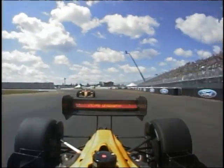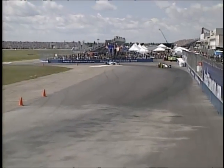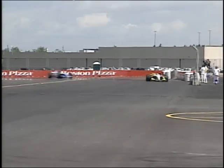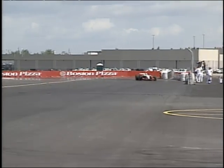Rick Benjamin, Derek Daly topside. A.J. Allmendinger has led all the way, lap 8 of 88 here on this brand new circuit, the temporary course laid out around City Center Airport in Edmonton, Alberta, Canada. And Derek, Justin Wilson, who won a week ago, nearly collected Paul Tracy back at the start. Oh, he did, on that opening lap on cold tires.